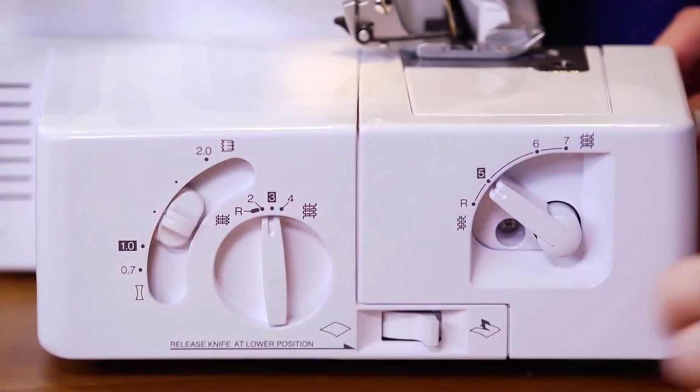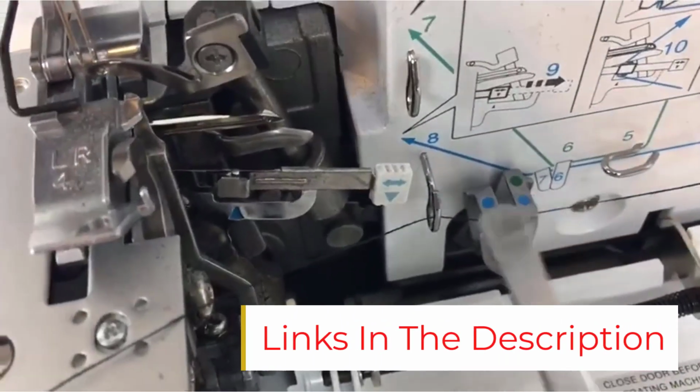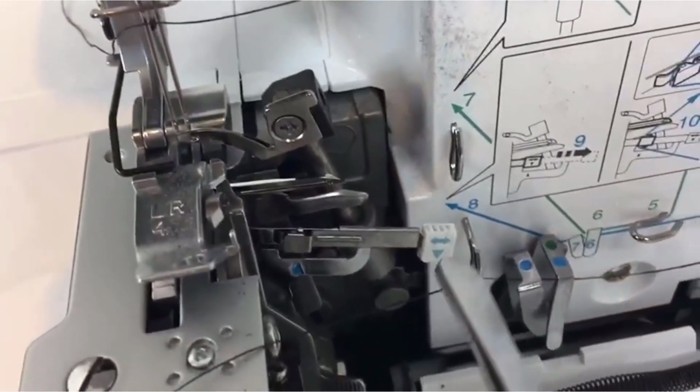I have always felt that hems could be a little more tedious on a standard sewing machine, but this cuts and hems at the same time. Not only is it easier, but you save time as well. Better Homes and Gardens Tester.